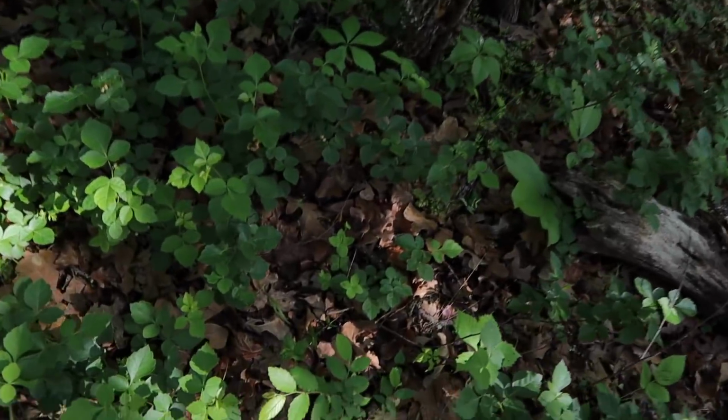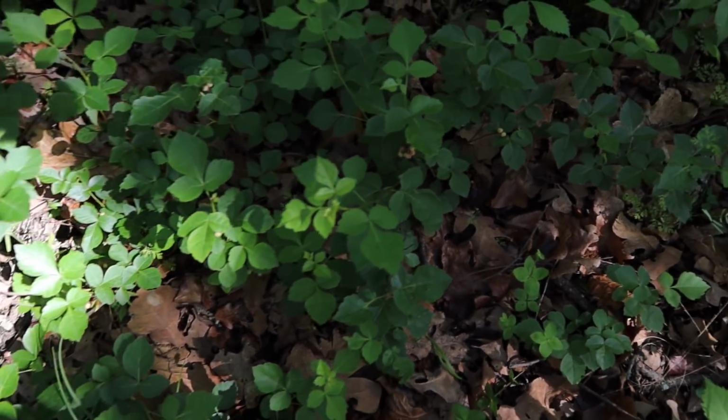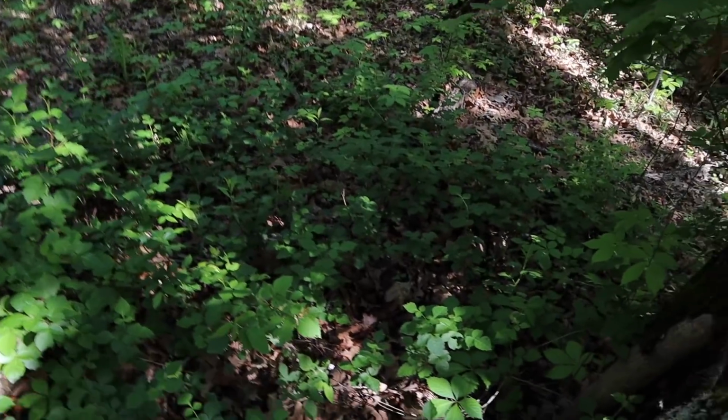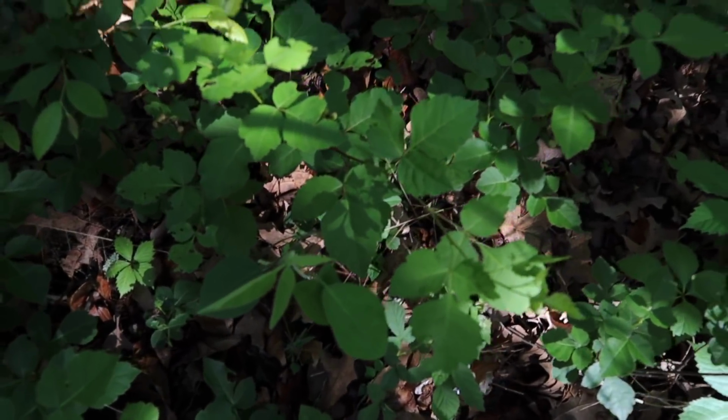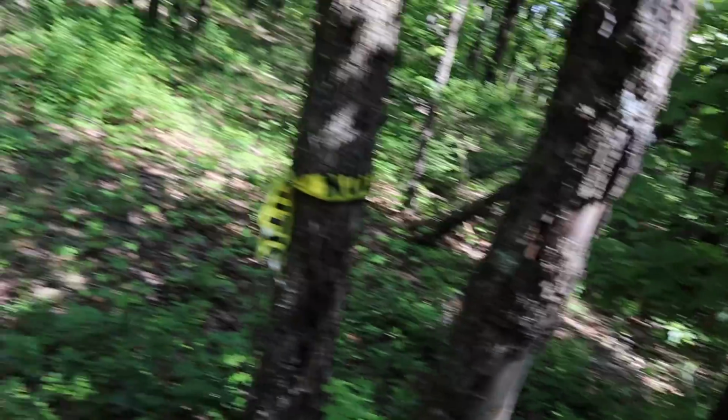Maybe that's some started right there. I don't know yet. Some over there. So it's just all throughout these trees. So I'm gonna get those limbs picked up.